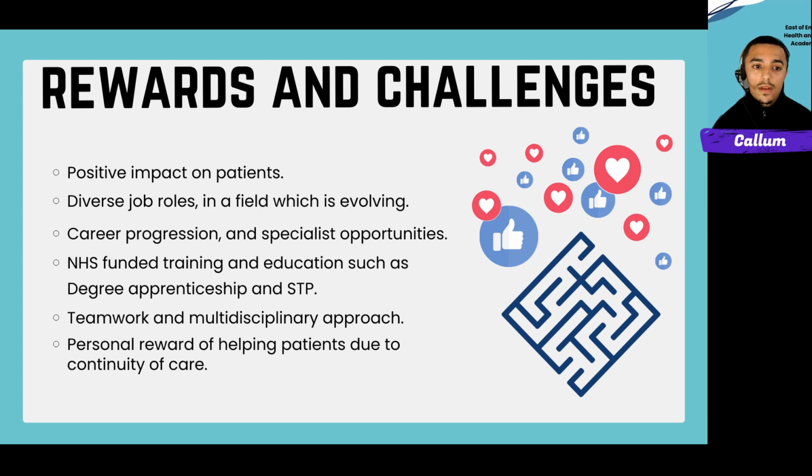Diverse job roles. As I mentioned, there's different specialisms. There's loads of different procedures that physiologists are involved in, which makes every day different. There's loads of different skills that you need to have and demonstrate day to day. It's a really diverse job, which I think in the field at the moment is evolving and always getting more complex and advanced. In terms of career progression and opportunities moving forward, there's loads of opportunities for physiologists in the future as well.